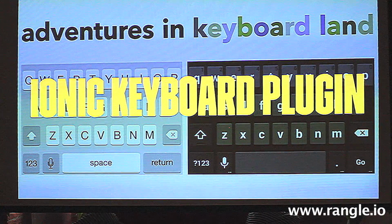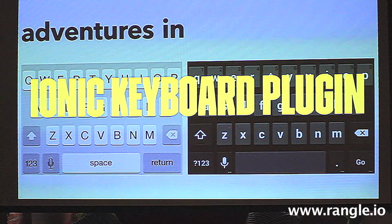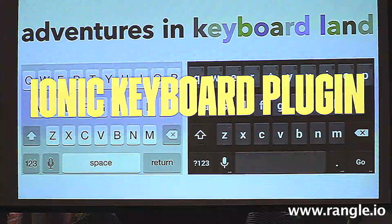It allows you to hide the accessory bar for iOS. You can programmatically trigger the keyboard. You can squish the view on Android so that you can make it fluid vertically as well as horizontally.